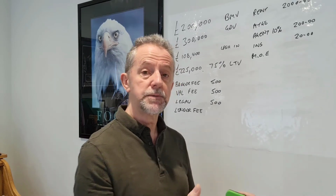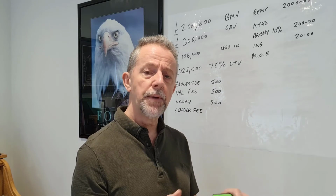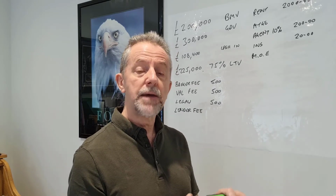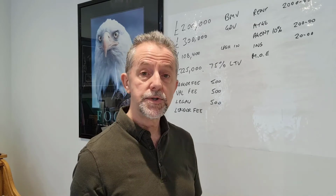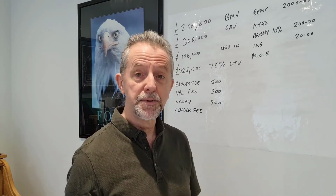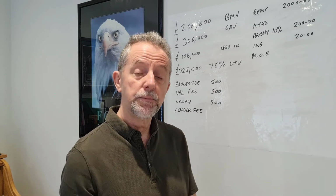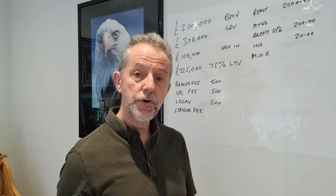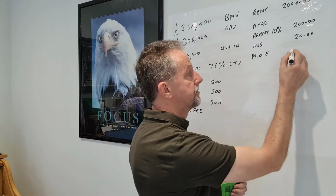Now, of course, if you just refurbish the property, there shouldn't be any nasty surprises anyway, at least for a few years. But it's good practice to put that money to one side, ideally in a separate account, so you build up a fund. If you find you're not using it, it's there towards another property, isn't it? So, common sense things to actually make use of and will help you provide some security with regards to your buy-to-let investing. Now, what I normally allow is 10%.